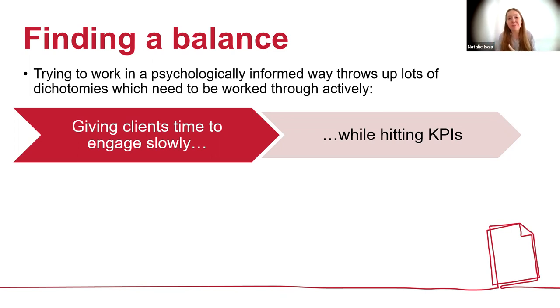Oh, but wait, we have KPIs. This client moved in a month ago and I haven't done my support plan yet and my dashboard is red. How do I find this balance? How do I engage them? They need to come and do some actual paperwork with me. I can't just take them to coffee forever.